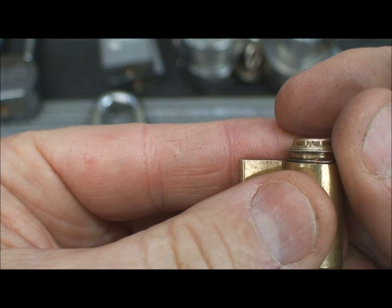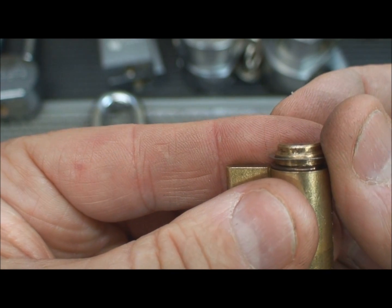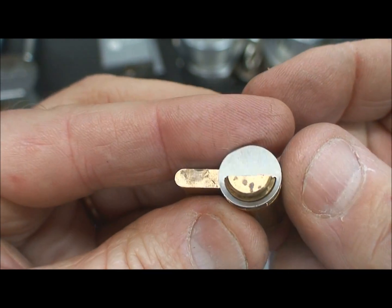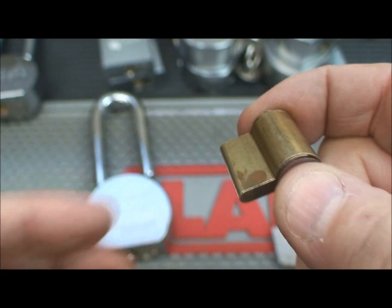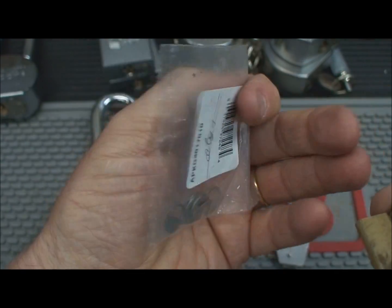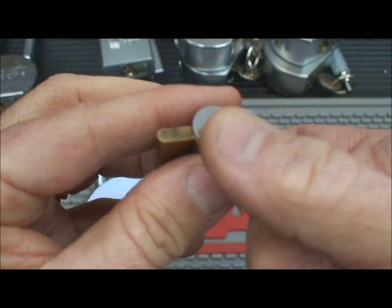You'll also notice there's a lot of room on the back of this lock. There's no reason that disc can't be thicker to make it even tougher or even impenetrable. Well, American Lock doesn't want to manufacture a new wafer, but when you buy them, they're very cheap. I think it's like $1 for a bag, and there's 10 of them inside of there. So why don't we make our own wafers?